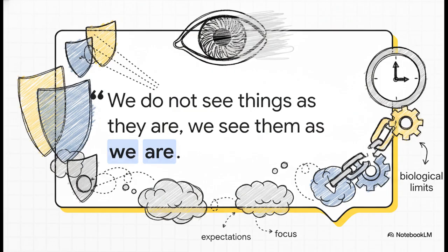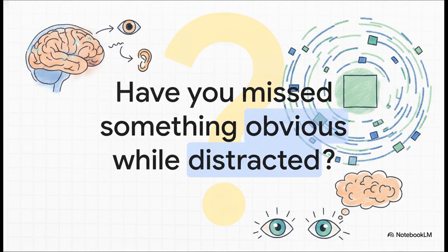As Anais Nin profoundly stated, we do not see things as they are, we see them as we are. Our expectations, our focus, and our strict biological limits act as heavy filters, aggressively shaping the reality we believe we're moving through. So as we wrap up this explainer, I want to leave you with a bit of a provocative thought. Think back on your own highly constructed perception of reality. Have you ever missed something completely obvious simply because you were distracted? It really makes you wonder just how much of the real world we are actually missing every single day.